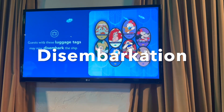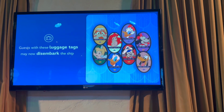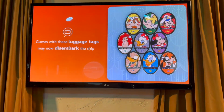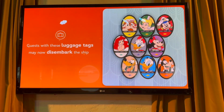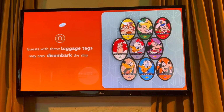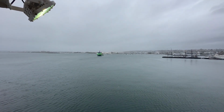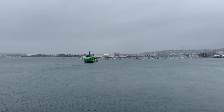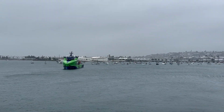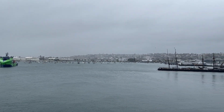Now we have to talk about the saddest part of our cruise, disembarkation. You will receive your Disney character luggage tags a day before disembarkation day. The night before, you have to place the luggage tags on your luggage and place them outside your stateroom on the last night of your cruise between 8 p.m. and 10 p.m. so crew members can deliver your luggage to the ship's terminal the following morning. Remember to keep your valuables, passport, and other documents with you, especially your KTTW card that you will need to leave the ship.